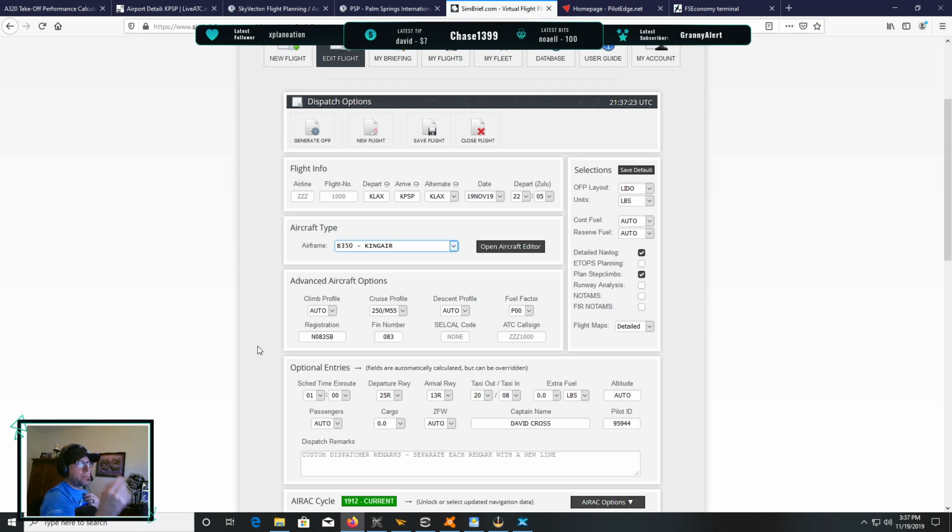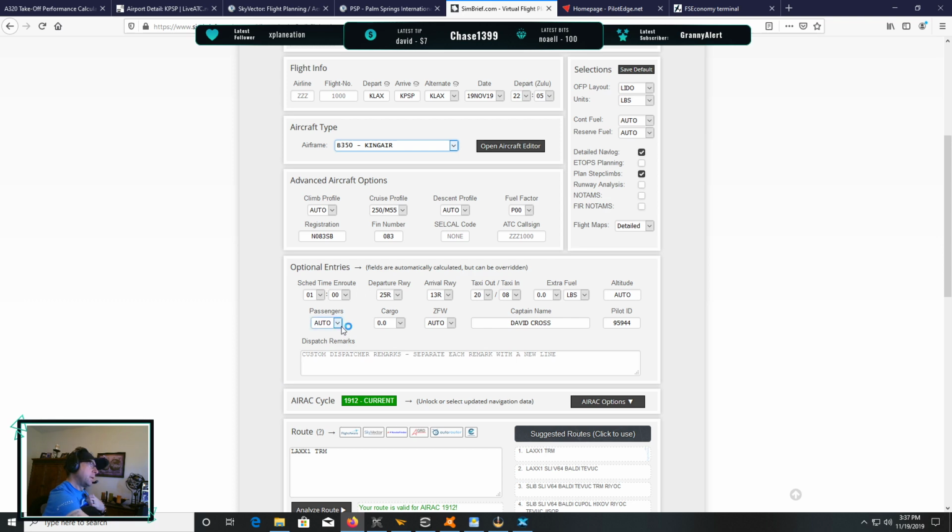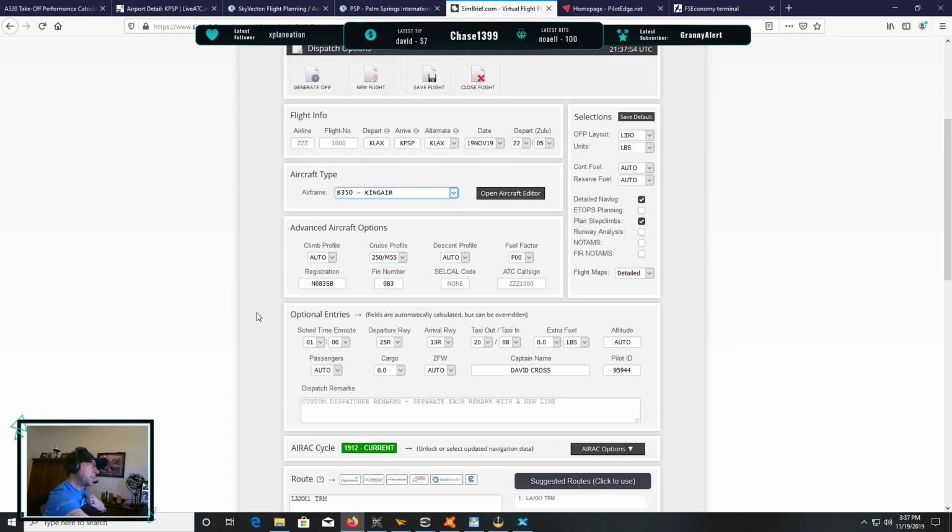Plus, you can always figure out your calculations by flying. So if you know how much fuel your plane uses for time in the air, then you can calculate it that way as well. But I don't do that. I've always used this method. So just pick the King Air for any of your small planes, pistons, cut the fuel in half, and you'll be fine. Still fill out your altitudes and your passengers and your weights the best you can.